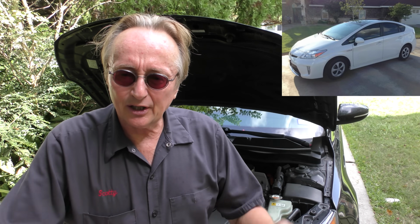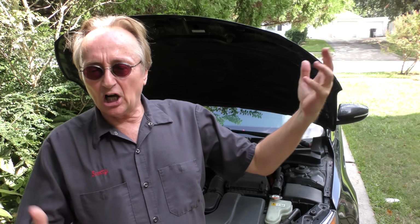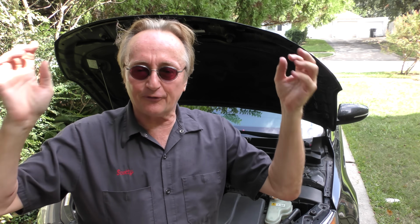To compare that, in 2013, Toyota sold 234,000 Priuses. Just tells you, these didn't sell well. I'm amazed they sold at all. Cost more, worse gas mileage. The engines blew up. Could you ask for anything less in a vehicle?